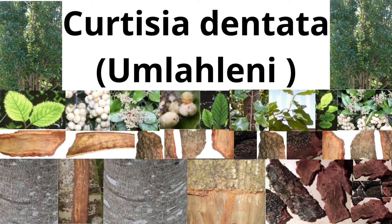Umlahleni is scientifically known as Curtisia dentata. The genus name Curtisia is in honor of William Curtis, an English botanist, entomologist, and founder of the Curtis Botanical Magazine that was first published in 1787 and is still relevant in the 21st century. The genus belongs to the Cornaceae family, which has about 15 genera, of which the Curtisia genus is the only one that's found in Africa.